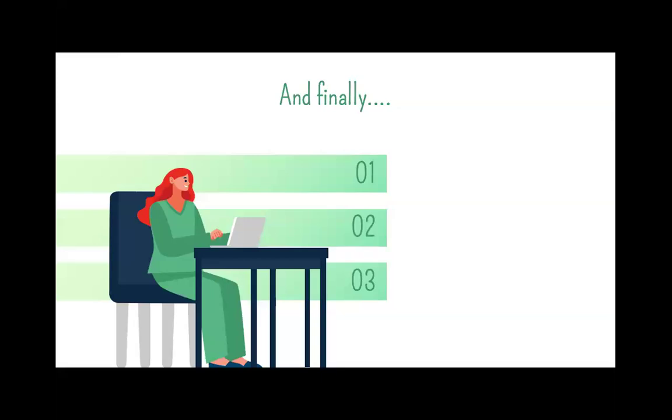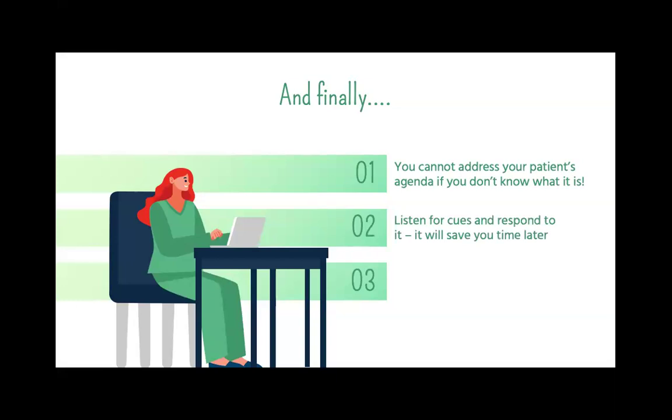So in conclusion, you cannot address your patient's agenda if you don't know what it is. So the only thing I want you to practice today is a little bit the golden minute and trying to understand what my patient is actually bringing. Listen for those cues and respond to them. By responding to a cue about the cancer, we were actually able to have a very efficient, quick consultation, and mom felt great. Mama can leave feeling very happy.